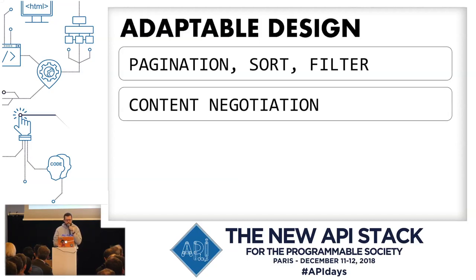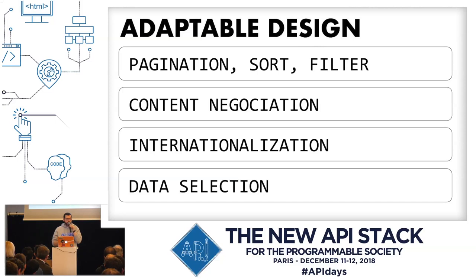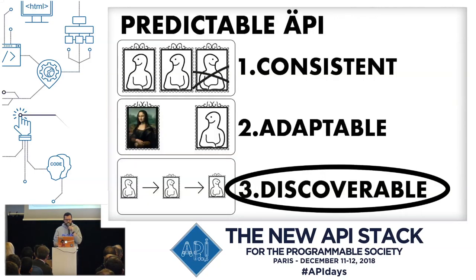If you provide an API worldwide, you should think about internationalization and localization to provide data with accurate formats and units and language. You may even let people choose exactly the data they want by providing a GraphQL API, for example. But be warned that being too adaptable may make your API complex to use. Users may be lost if you provide too many possibilities.